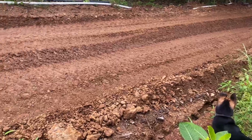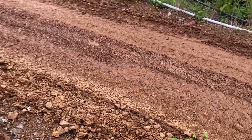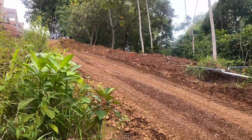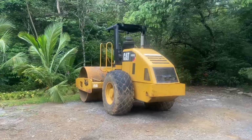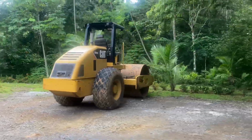If I can get the culverts in the ground, finish leveling the build site with some road material on the site, that would be great. If everything goes well and we get that compactor up here, I would consider that a bonus.